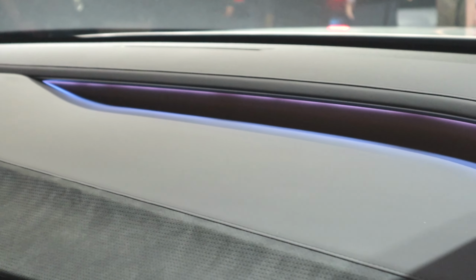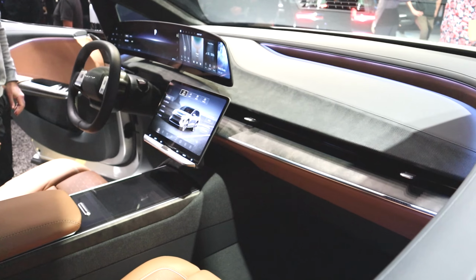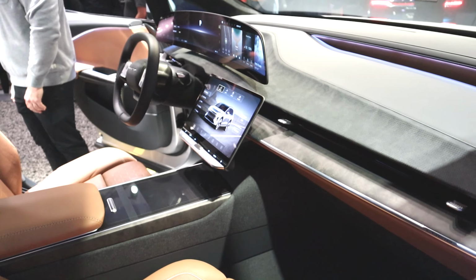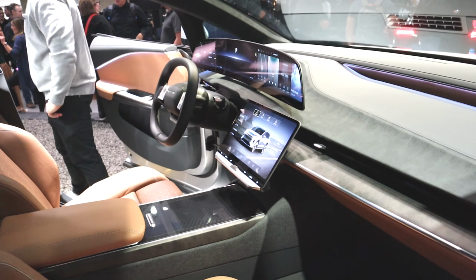You got some more ambient lighting extending across the passenger side, wrapping into the door panel. Very clever looking interior, different than some of the other competitors out there. Kind of gives me Cadillac Escalade vibes with that curved screen, but it is definitely distinct to being a Lucid.